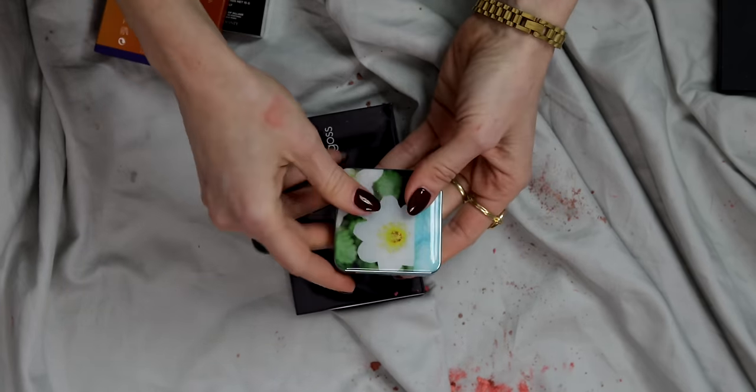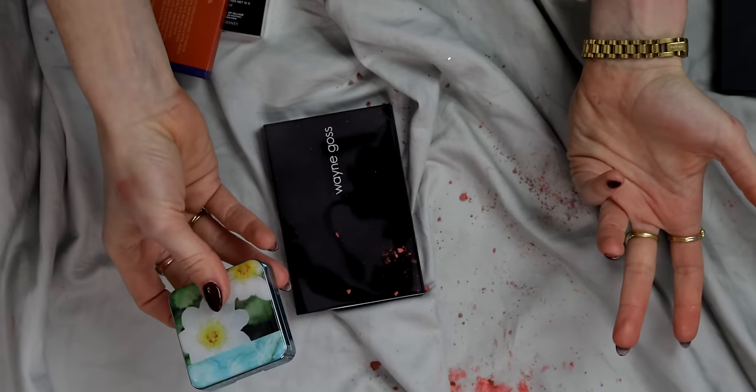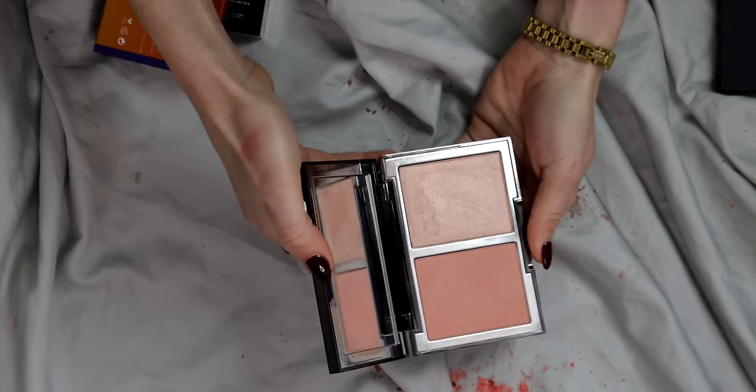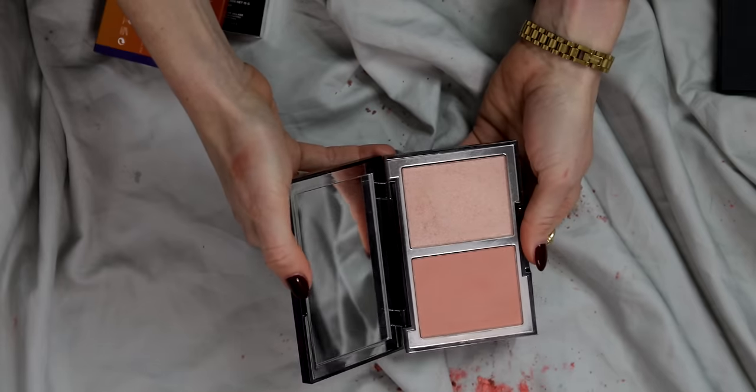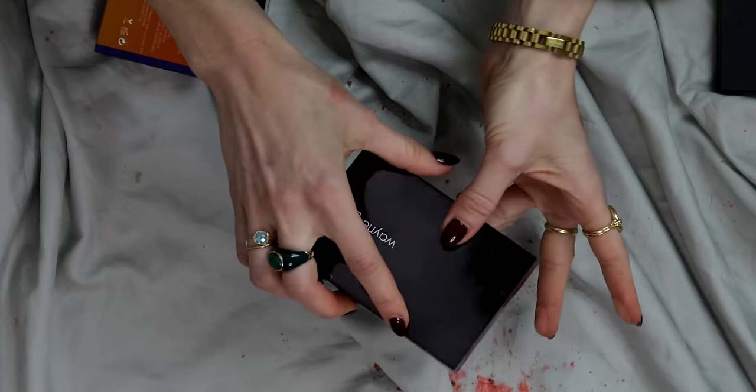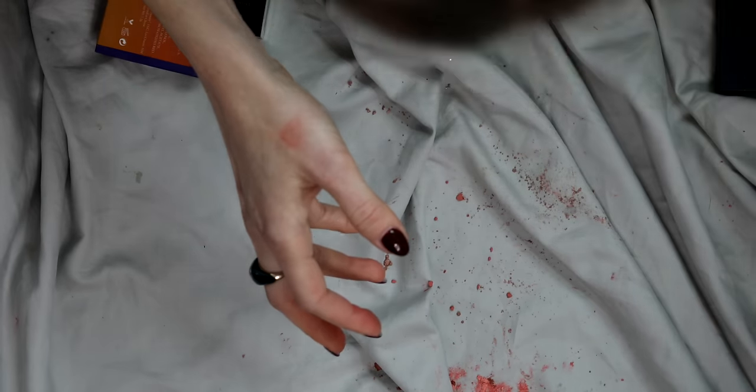This is a Shantikai blush. This is when I was buying every Shantikai release. For what reason? And for who? So we also have Wayne Goss. This was such a good release, and these are gorgeous. They are, but they're also really expired. Okay, 9 months. Yeah, time to go.